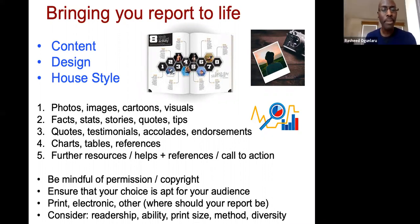So I'll recap, just whilst Angelica's getting another piece of paper. There's all sorts of ways to bring anything you're writing to life. You need to think about the content. We've talked a lot about that. We need to think about the design. We need to think about the house style. Is there a house style that you've got to write in that's relevant for your committee or your organization? Because that's going to give you certain confines. We've talked about the content, but then the design is crucial. There's all sorts of different ways of designing something.